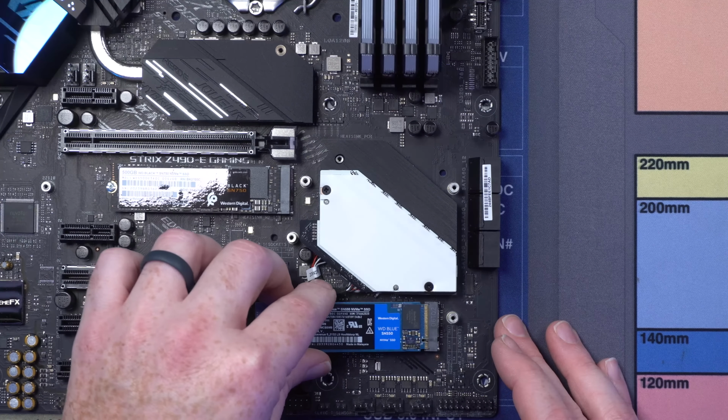Okay, this is ready. Let's walk through the new case because I'm excited about this. It's been one of the top requested cases, given it's a new case that people want to check this out. So I'm excited to get to show this off.